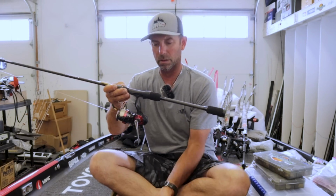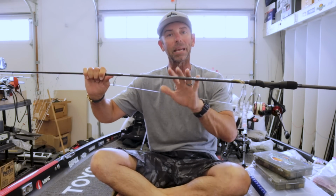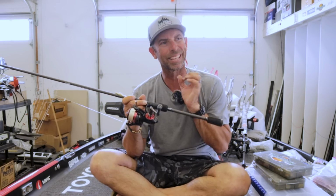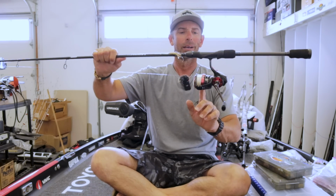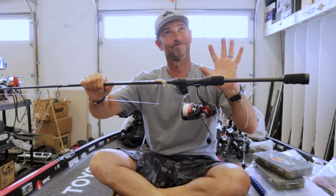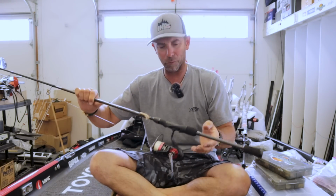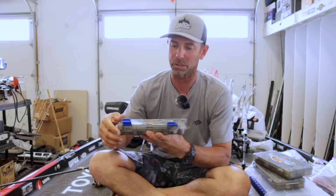So remember, I'm talking about a 7-foot to 7.5-foot medium or medium light spinning rod, okay? I'm talking about a 20 or 30 size spinning reel with light braid to a fluorocarbon leader, all right? 10 or 15 pound braid to 6 to 10, maybe 12, 6 to 10 pound fluorocarbon leader. So light braid to a light fluorocarbon leader on a spinning rod. These panic baits are finesse baits, all right?